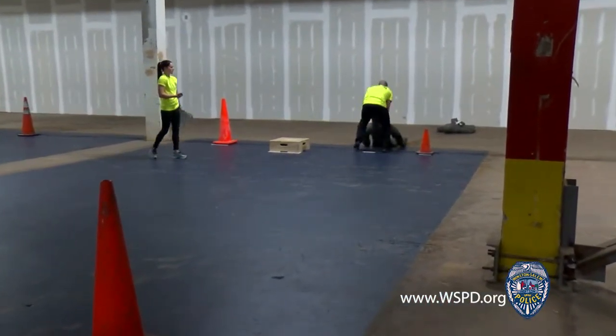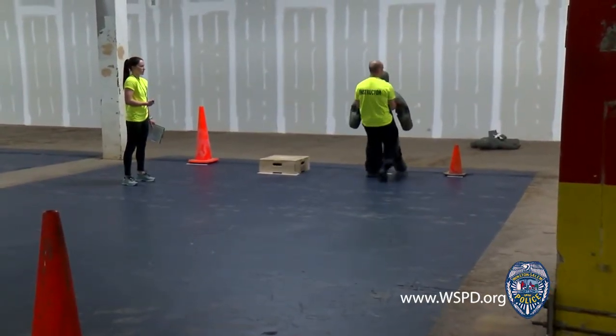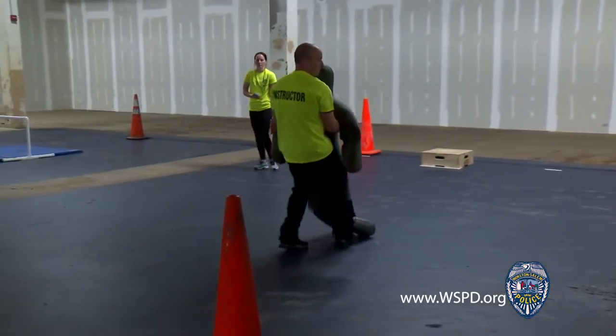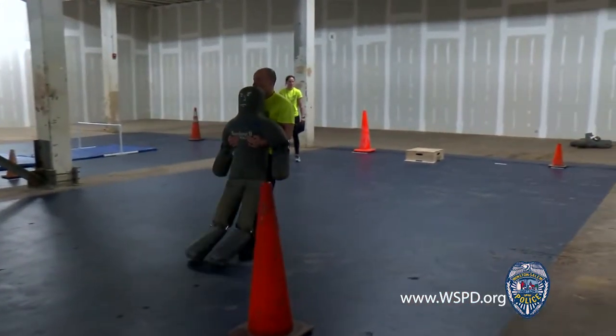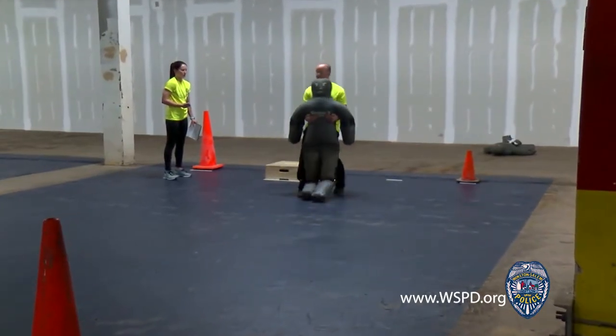Upon reaching cone 2 the second time, the participant will move to the rescue dummy, which will be in a supine position across the line with its head pointing in the direction of cone number 3. He or she will drag the 150-pound dummy from the line to and around cone 3, located 25 feet away, and back across the line. Upon completion of this task, time will stop.